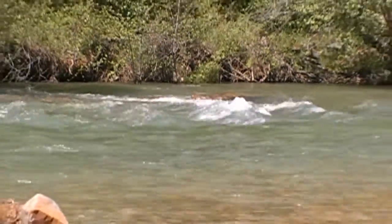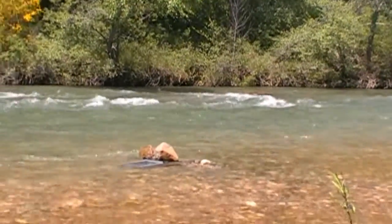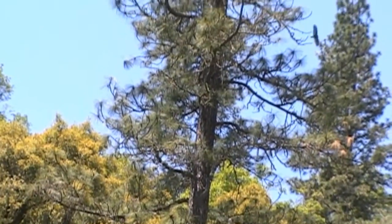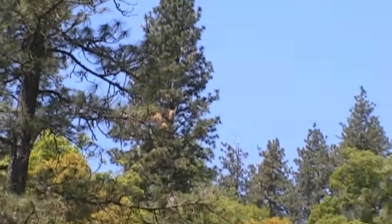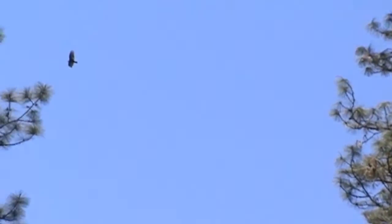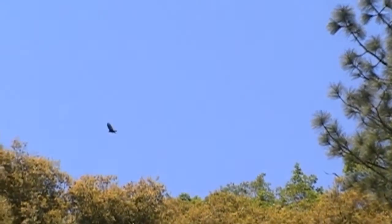So I keep moving the sluice box out. I moved it out 3 or 4 times. And we're in a good spot now. We'll see how it goes. Well, the buzzards are circling.